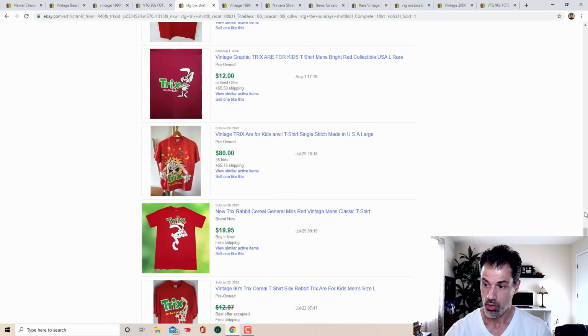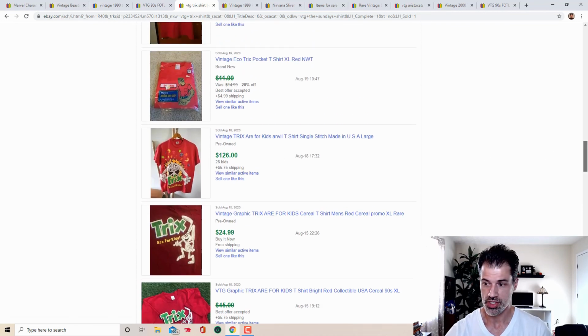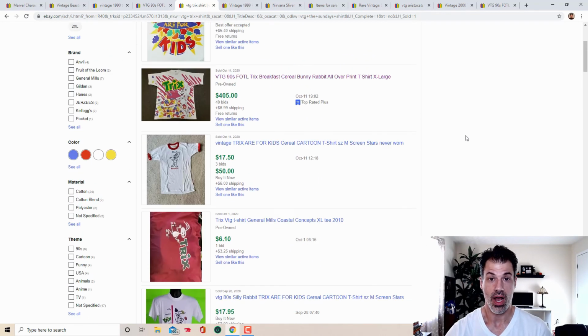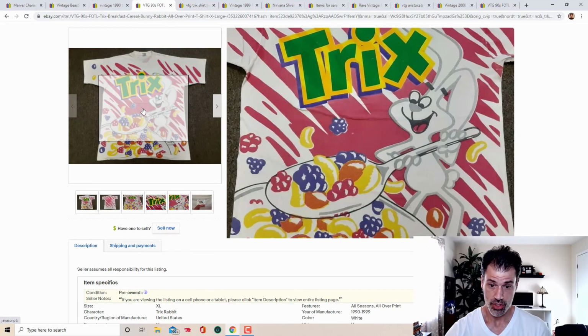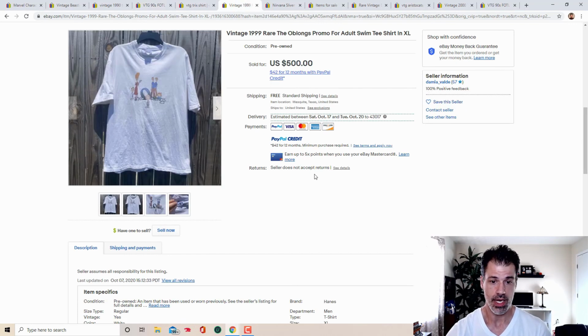You can see here, one that sold for $80. Best offer of $50 down there below. $126 on that one right there. And $125 for this one. This one looks like it's one of the more popular ones, one of the more obvious ones. But this one here for $405, I mean, that's just crazy. All over print again on a Fruit of the Loom tag. Yeah, $405, amazing sale. I'll move on to the next one, which is the Oblongs from 1999.